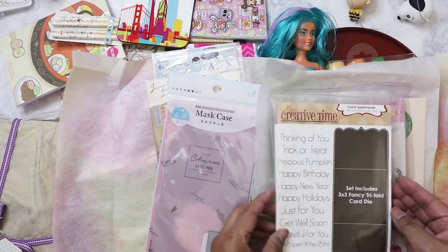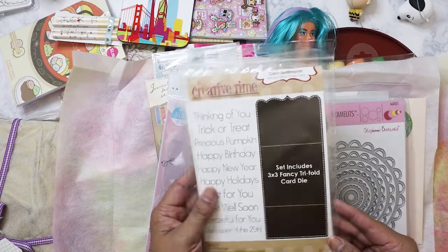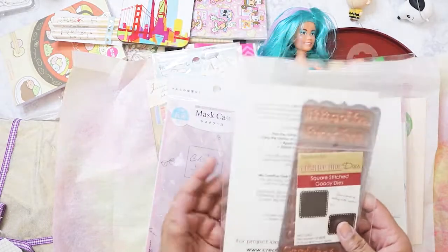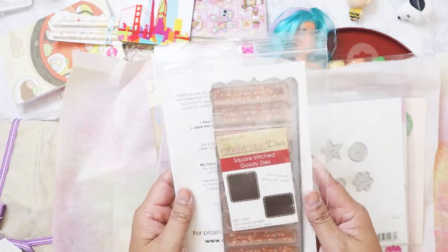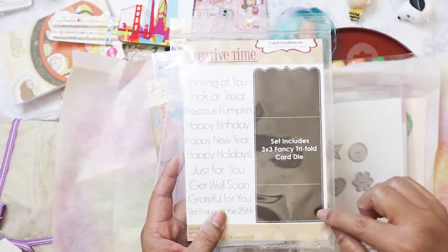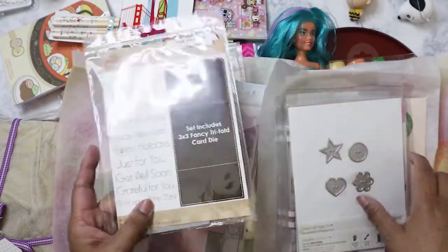All right, so what do we have here? Oh, it's a die. That's right, she had a whole bag full. Actually, how many bags did you get? Two or three of various dies and stamp sets. So this one here is card sentiments. I guess this is the card itself, a trifold card.